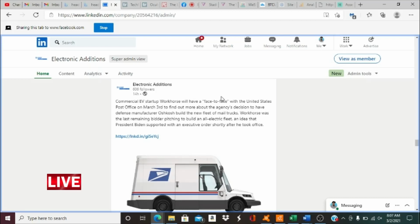Not only is USPS doing it, but it looks like Amazon may be looking to do similar things as well, guys. I wouldn't be surprised if Amazon starts to do the exact same thing, right? This will be really cool, guys, especially if you are looking to work for the USPS.